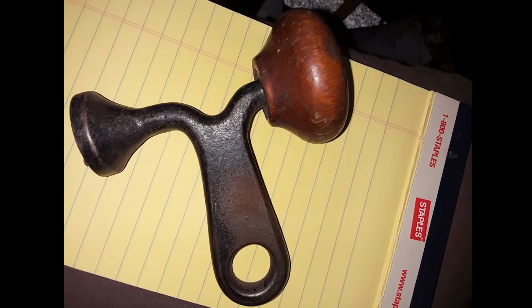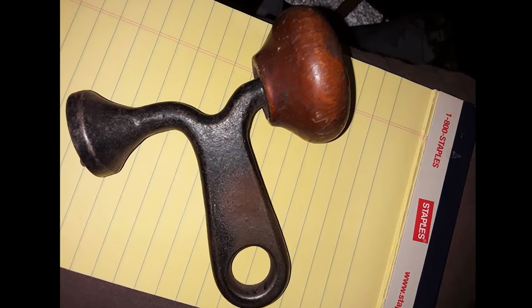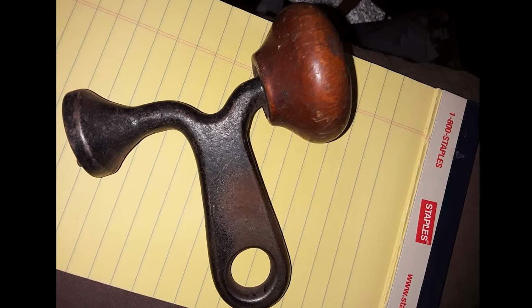I found this strange object while cleaning out my grandfather's house. It has a wooden knob, a cast metal body, and the flat end has a hole, along with two small pins sticking out about 1/8 of an inch. The yellow paper in the background is 6 by 9 inches for scale. Does anyone know what this is?